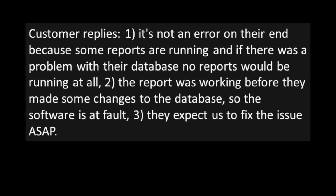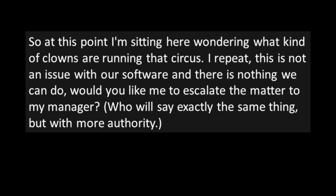Customer replies, 1. It's not an error on their end because some reports are running, and if there was a problem with their database, no reports would be running at all. 2. The report was working before they made some changes to the database, so the software is at fault. 3. They expect us to fix the issue ASAP. So at this point, I'm sitting here wondering what kind of clowns are running that circus. I repeat, this is not an issue with our software and there is nothing we can do.